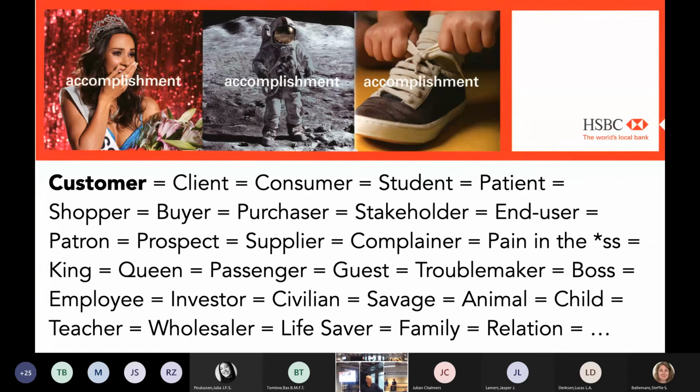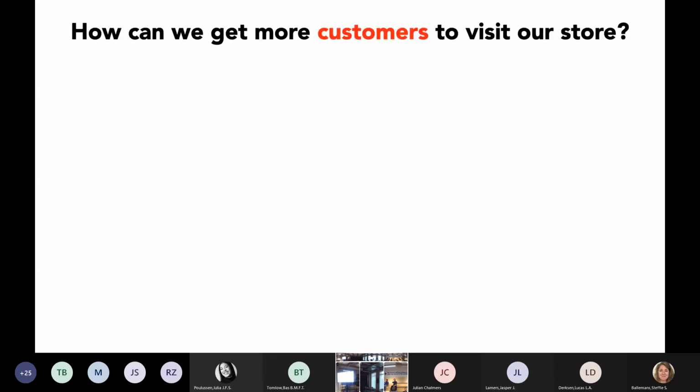Now, why is this relevant? Why do we need this list of synonyms? Because we're going to play with them. Let me take a general innovation question. Here we go. How can we get more customers to visit our store? So the words customer, visit, and store are the crucial words here.